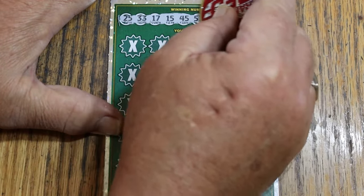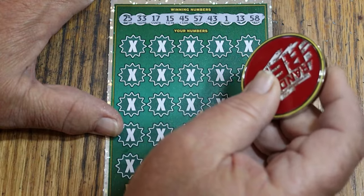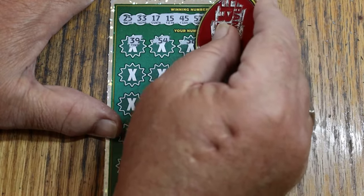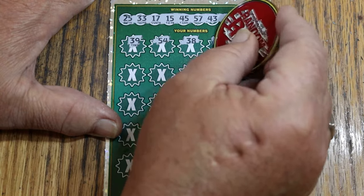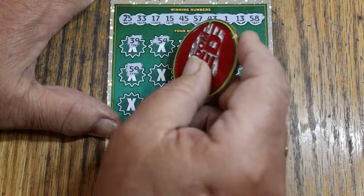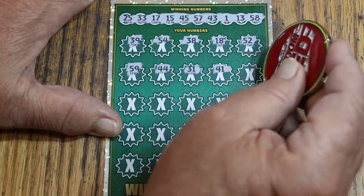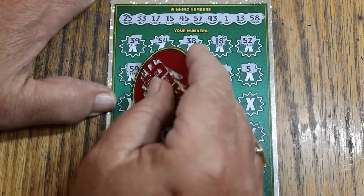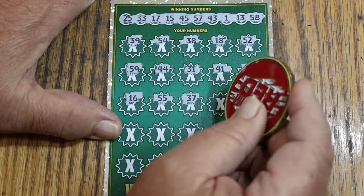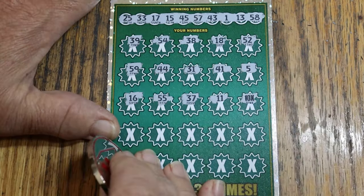25, 33, 17, 15, my number, 45, 57, 43, 1, 13, and 58. All righty, off we go again. 39, 54, 38, 18, 52, 59, 44 club, 31, 41, number 5, 16, double nickels, 55, 37, 11, a 10x, so we're on the board with that.